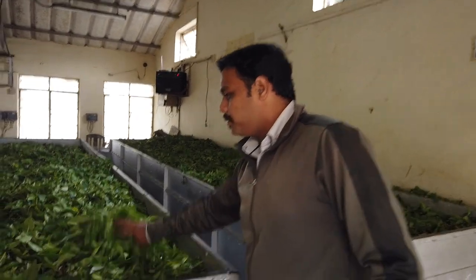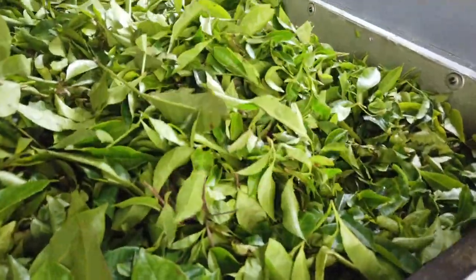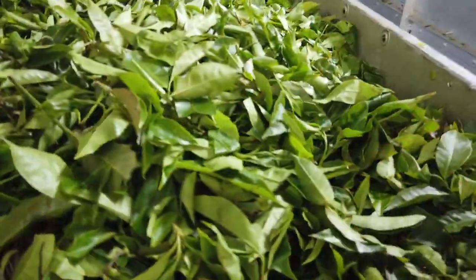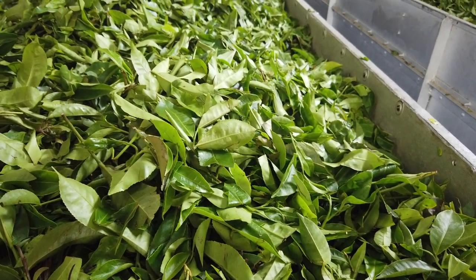So here is a scrub where we reduce the moisture of the fresh green leaf. Almost 55% of the moisture of the leaf gets reduced. It's a preconditioning for the manufacturing.